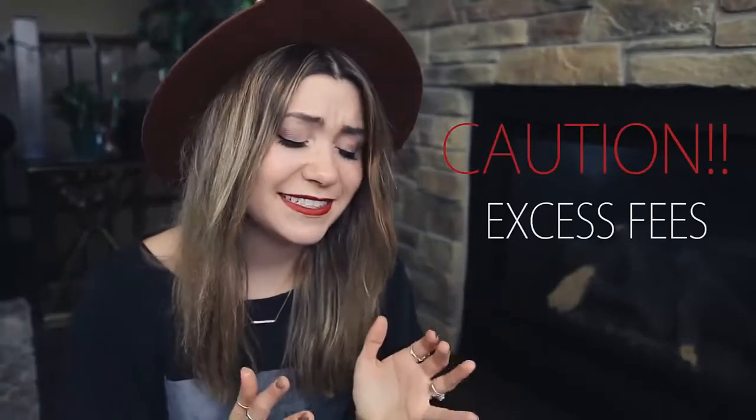Things to look out for: excess fees. There's nothing worse than buying a ticket that you thought was cheap and then going to the airport and realizing you're going to be paying $50 each way for your bags. That doesn't make it a cheap ticket anymore. So make sure you know, whatever flight and airline you are flying with, do they charge baggage fees?